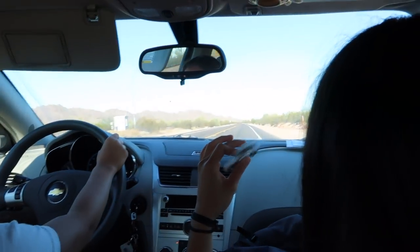We're on our way to California right now. 7:35 in the morning. This is our view. It's so pretty, right? Desert. Welcome to BFE.